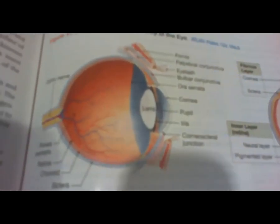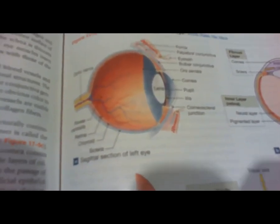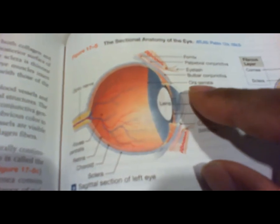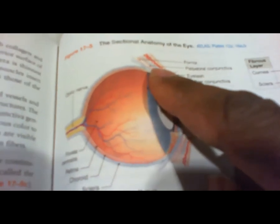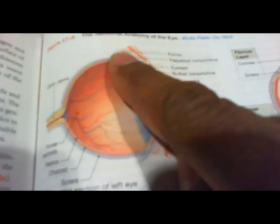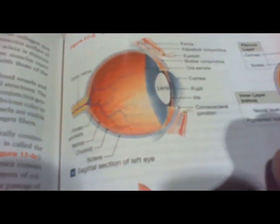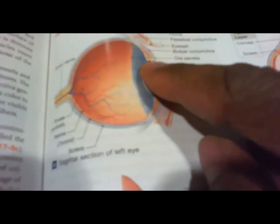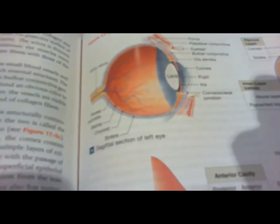So again, this is a sagittal section of the eye. You can see the conjunctiva here, the eyelid, the palpebral conjunctiva and the bulbar conjunctiva. Here are some eyelashes. This little space in there is the fornix. Here's the cornea, and the pupil, the iris, the lens. These little suspensory ligaments connect the lens to the inner surface of the eye.